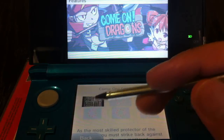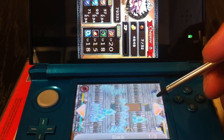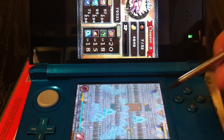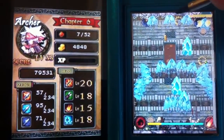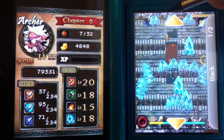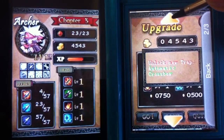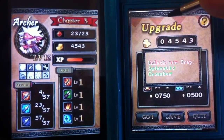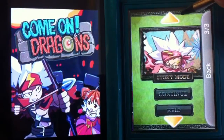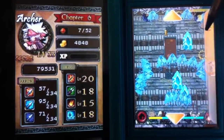DSiWare. It looks like it's probably a tower defense. I like tower defense, but I like it better when you get to actually place the defense. Oh crap, it's sideways. I didn't really want to move the 3DS, but let's move this like that so you guys can see it better. So yeah, it looks like a tower defense game. Upgrade archers, it looks like it has nukes in it, fire spells, fire arrows, and ice arrows, it looks like. And this is just from first impression, so you could probably read a review of someone or something like that.